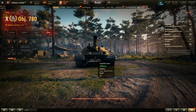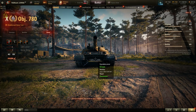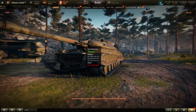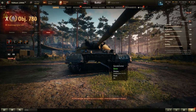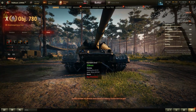Now, as you can see, if you go a little bit to the left, if you go a little bit to the right, the armor does get thicker, but as soon as you go to the middle, right here, there's a very easy place where you can pen it. I'm not really sure if it has this. It doesn't have the triangle hull that you see on the T-22 medium, for example, at tier 10. You can just basically shoot it right here and you'll go right through.